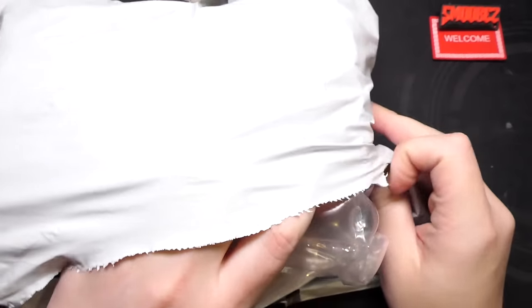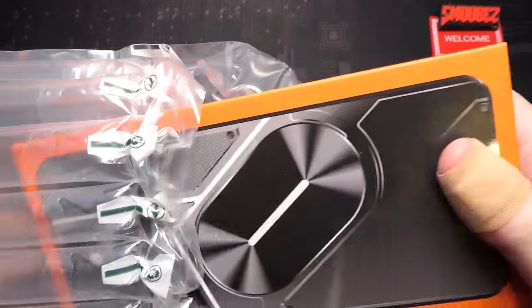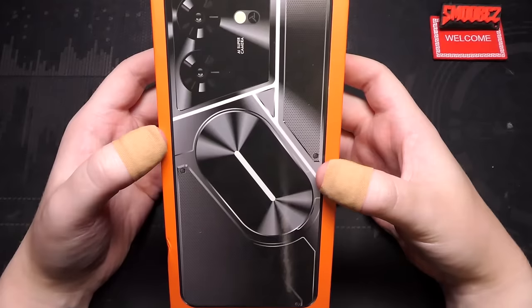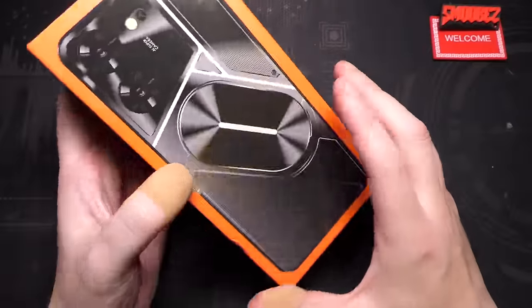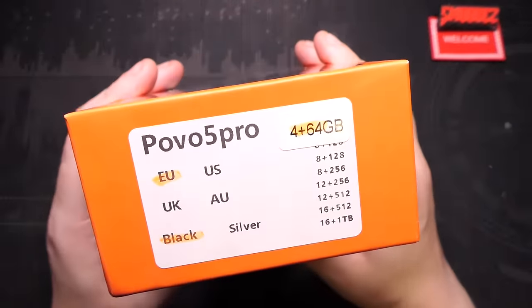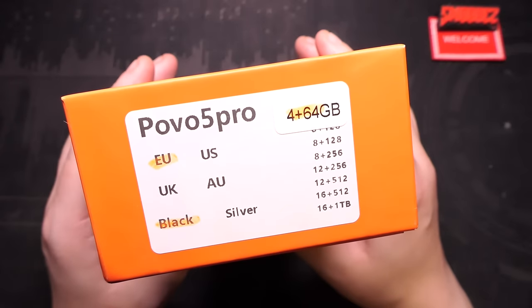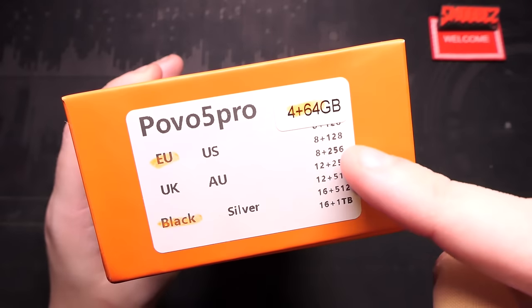Well, it's an orange box. And there it is. Wow. It's just a photo of the phone and that's it. No branding, no nothing. All looking very plain in this instance. Absolutely nothing around the box except for POVO 5 Pro. That's definitely looking like a welcome sticker right there. But they've put 4 plus 64 over the other spec listings there.